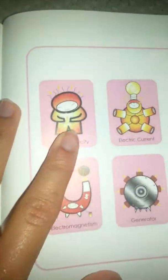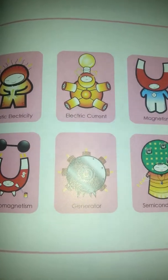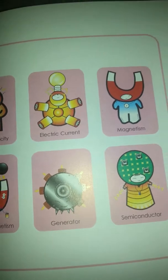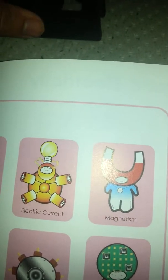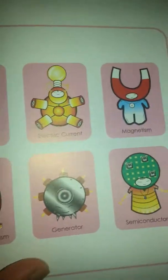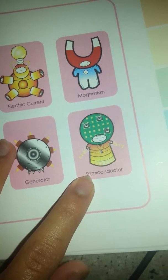Now this is the electric section. Static electricity, electric current, magnetism, which I'll give you a sample of magnetism. Yeah. It actually does involve the same thing that we use with the kinetic and potential energy. I'm going to reverse rotate it so you can see the magnet inside. Magnetism and electromagnetism, generator, and semiconductor.